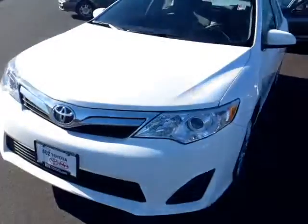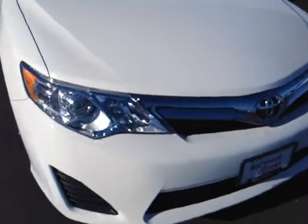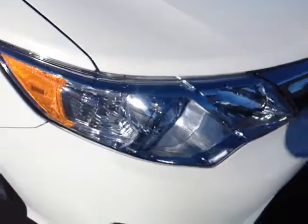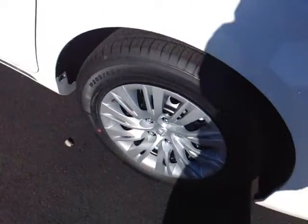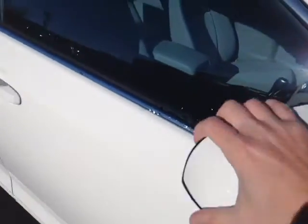Today I've got the great pleasure of showing you a quick video on a brand new 2014 Toyota Camry. So here it is, Franchesa, brand new 2014 Toyota Camry LE, super white in color. Got the nice HID headlamps, 16-inch wheels right there. Fold away side view mirrors.